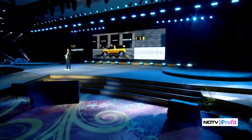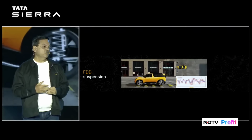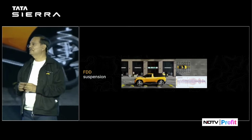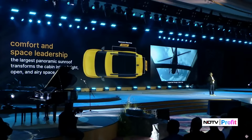They absorb imperfections of our cities with ease and deliver stability when the terrain demands more. Our R19 alloys anchor the Sierra with a confident stance that delivers exceptional high-speed durability. When it comes to comfort and space, Sierra leads.